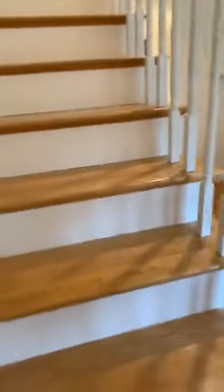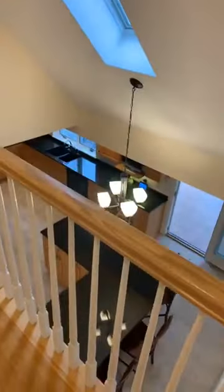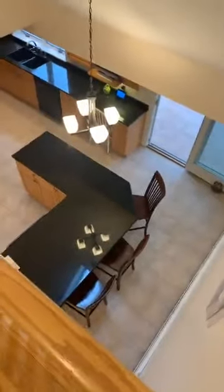So we are on town water. So we have a septic for the home, but the home does have town water. We do have 2 zones for your cooling in the property. As you can see, all hardwood flooring. Look at how pretty from up here to see the kitchen area.